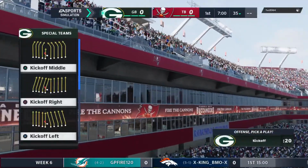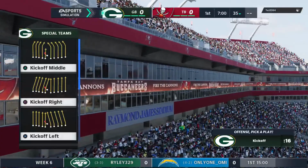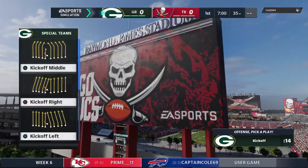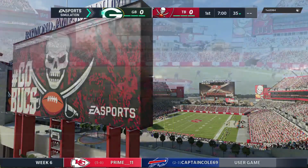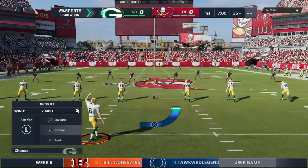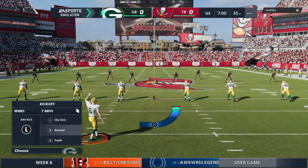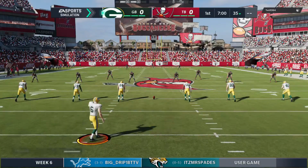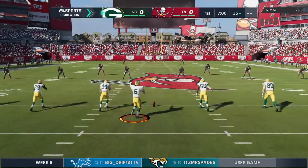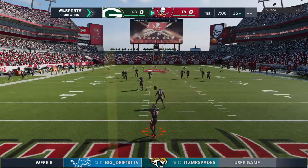Emerging from their tunnel to the roar of this frenzied crowd here in the Sunshine State. And we're in the big ship, and fittingly, everyone here ready to do battle as Tampa Bay gets ready to match up with the Green Bay Packers. Set to go now in Week 6 of the NFL season, and we are underway on EA Sports.